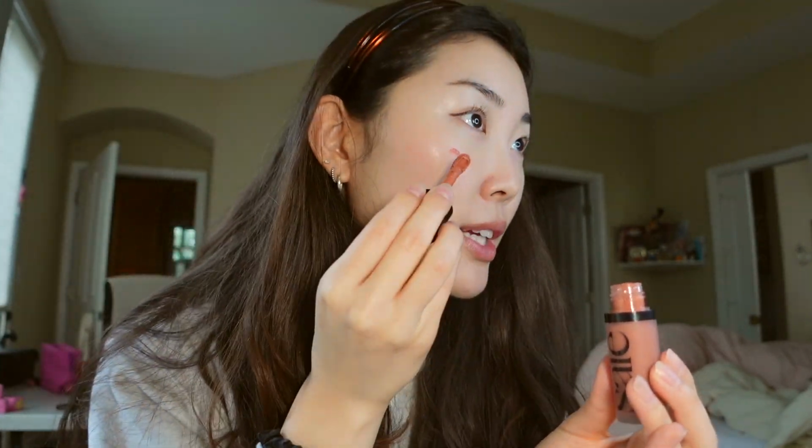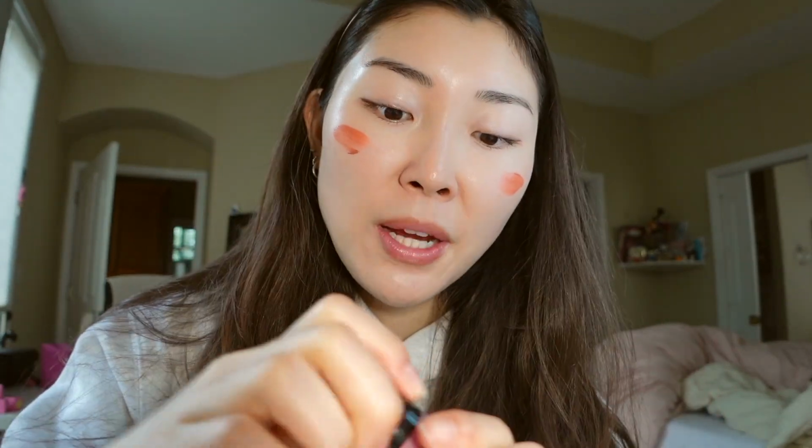I need to show you my latest obsessions. I actually was not a really big fan of the Saie blushes, but lately I've just been using them up. Let's use the shade Cutie today. It's a more brown beige color. I was just really turned off by the fact that it has a really thin, almost oily finish on my skin, and I didn't like how, especially in shades like this, it's really sheer.